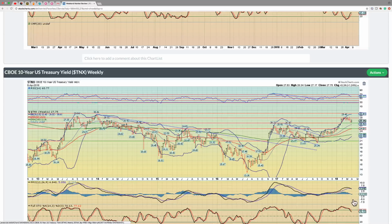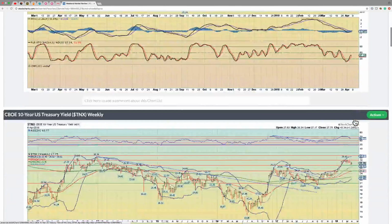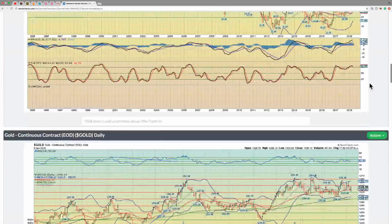On the one hand, you've got the PPO below zero, so that's not a positive development. That tells us that we might find some consolidation here. But if you look at the daily, just looking at the PPO, the daily is curling higher. So I would not be surprised to see some positive price action here on the 10-year Treasury.